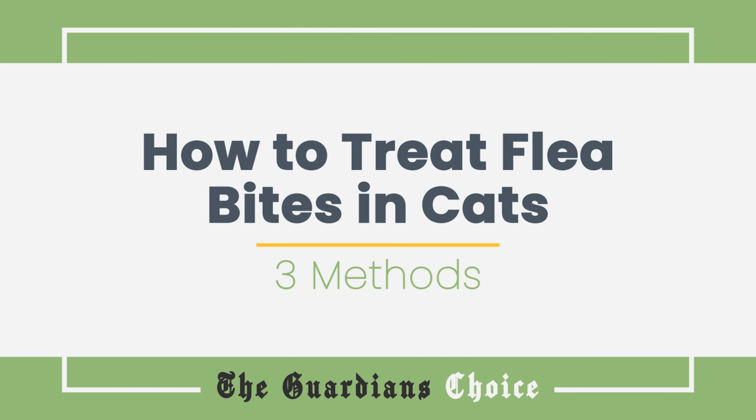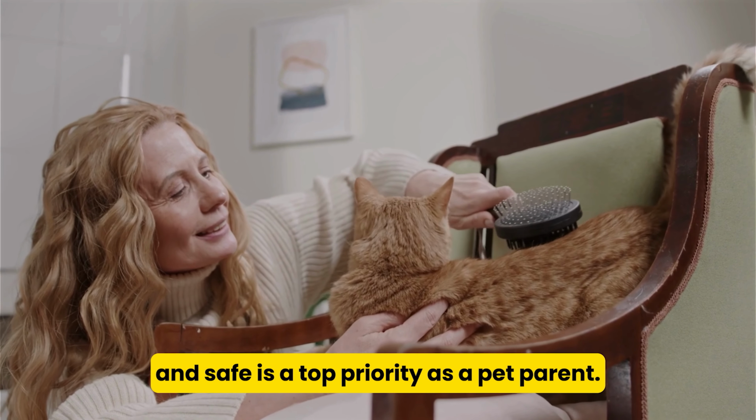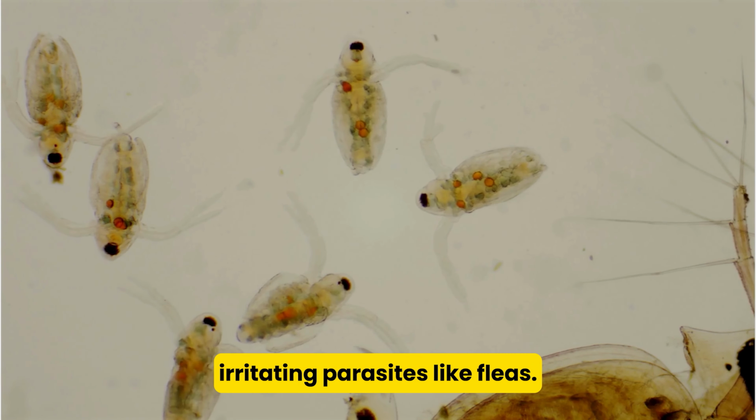How to treat flea bites in cats. Ensuring your cat is comfortable, healthy, and safe is a top priority as a pet parent. But sometimes you may run into irritating parasites, like fleas.